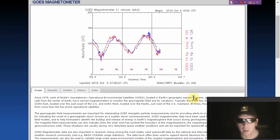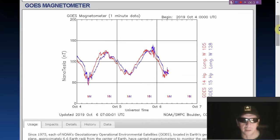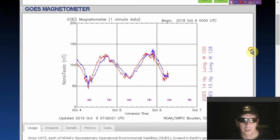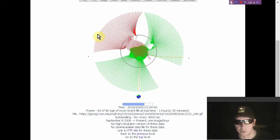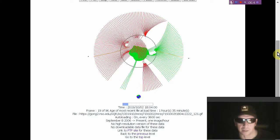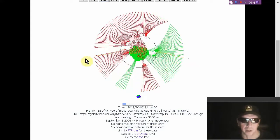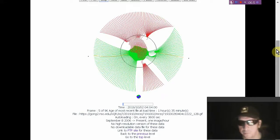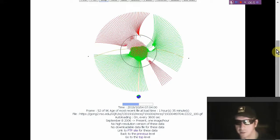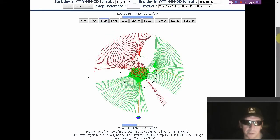GOES magnetometer is continuing to have sawtooth looking spikes, as we have forecasted on this channel. And it all has to do with the charge of the current sheet, folks. Here is the current sheet as measured by the Gong 2, which is about 50 ground-based magnetometers, as well as STEREO B, located under my pointer, and STEREO A. You're viewing the sun, at least the best magnetogram we can guesstimate based on these magnetometers, from the polar view.